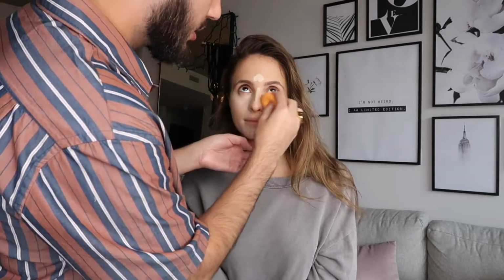Three shades lighter. Again, I'm gonna take my finger and I'm just putting it in the zones where the features would come out. That way we don't need to put this all over the face. Just blend that out.